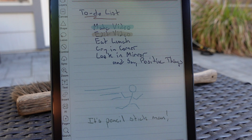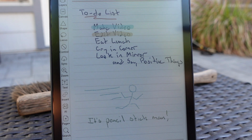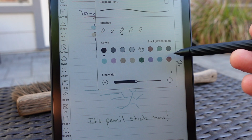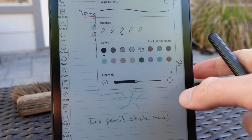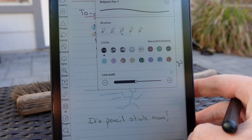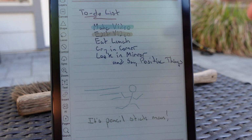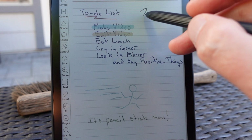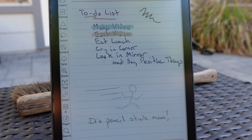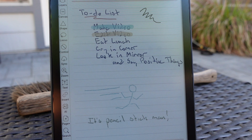In addition to that, if you look at the selection of colors that are available, click on that here, there's a large selection of colors. And all the basics are included, so just a nice selection there. And generally speaking, all the colors are just as responsive. So certainly capable of taking notes on this device. It is a strength of this device.